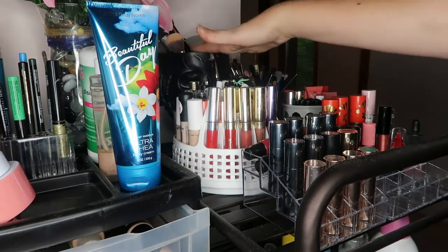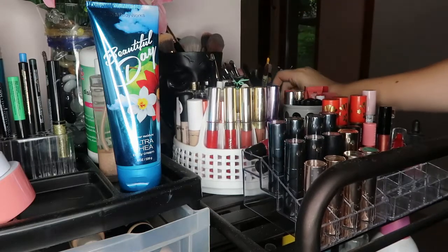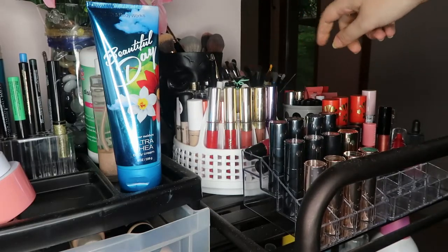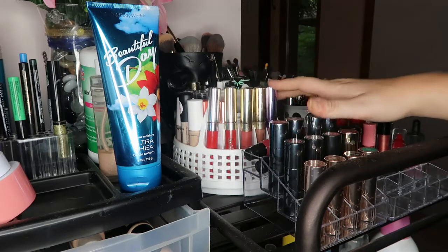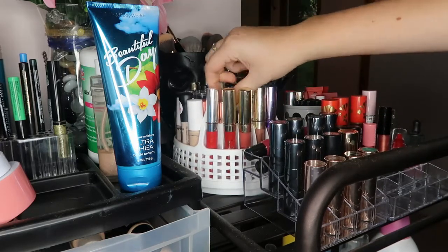In the back, I have my face brushes in the skull, and then my eye brushes in the Witch Brew things. I think you can tell which ones I use for my eyebrows. Look how yellow this is. And then I have this little container which has my ColourPop lipsticks, and then eye primers in the back.